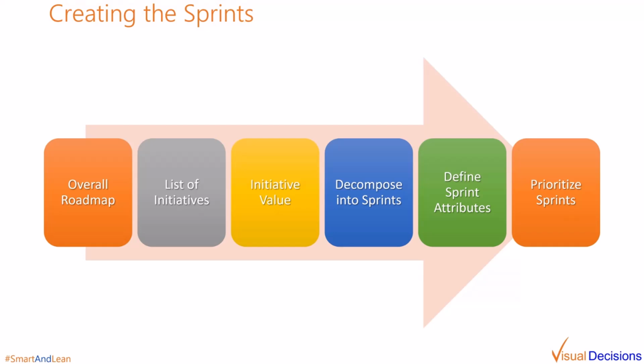So we begin with the overall roadmap and the estimated value. The roadmap should contain a list of initiatives. If these initiatives do not have individual value associated with them, do so now. And then we're going to further decompose these initiatives into a set of sprints focused around use cases that drive defined portions of that value. Once we have the list of sprints, we're going to define the sprint attributes, or the outcome plan, for each one of the sprints.